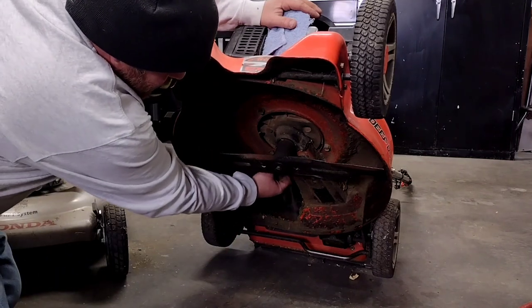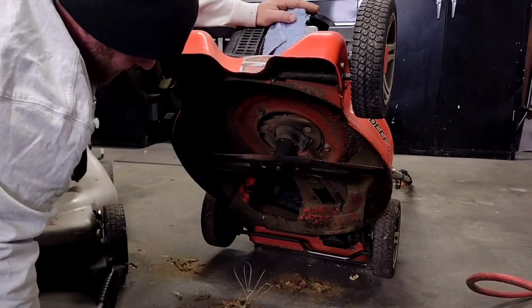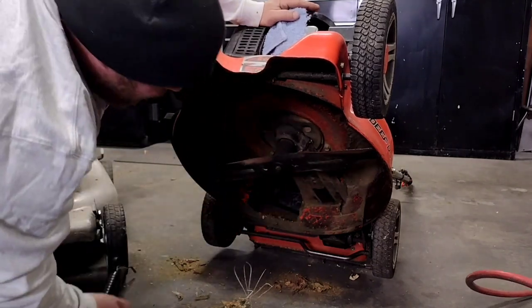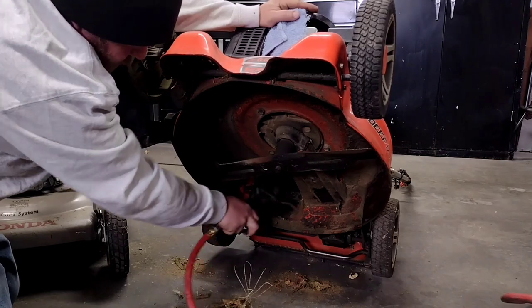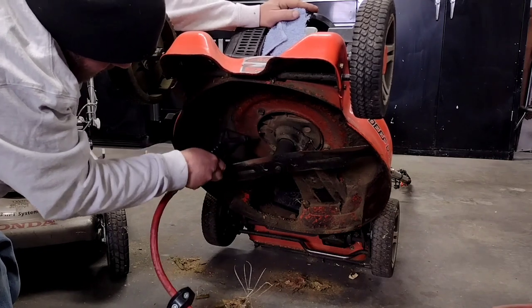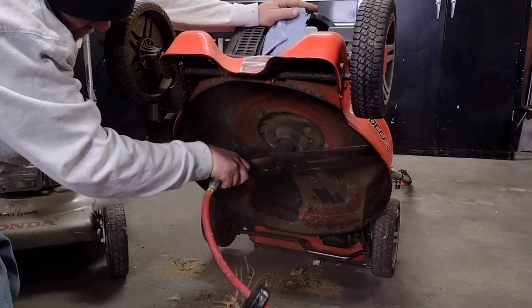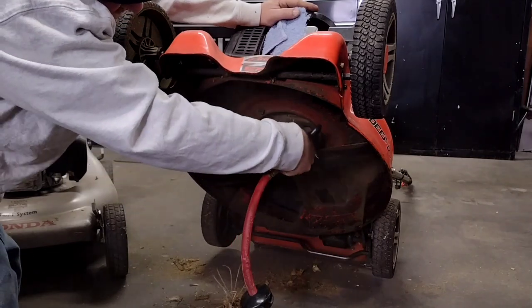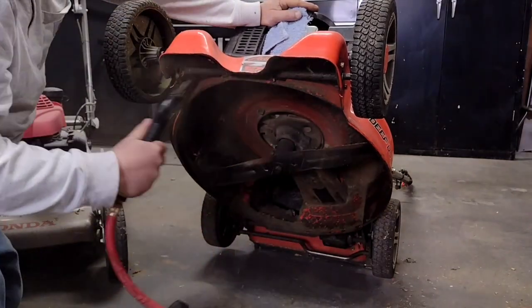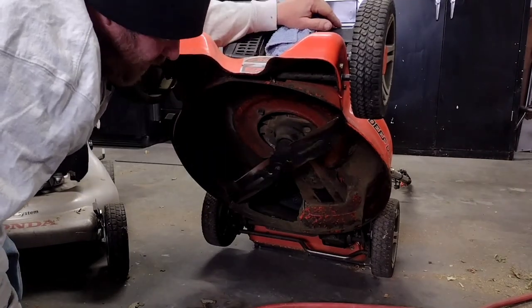All right, nothing too serious going on, a little bit of debris buildup. You watched the video where I fixed the drive unit on this thing, the belt area was all clogged up with debris. So I want to make sure I get up in there good, blow that thing out well. I think that's what caused the belt to come off track. There we go, perfect.